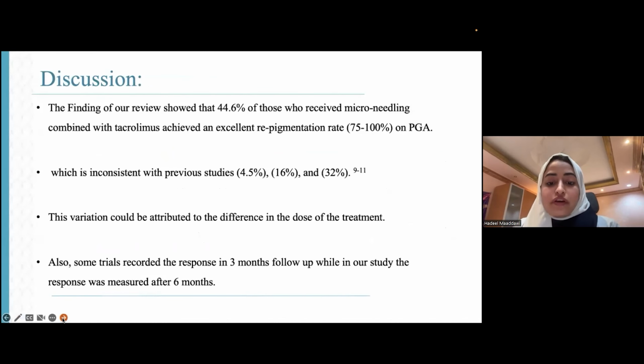So, to discuss more, the finding of our review showed that 44.6% of those who received microneedling combined with tacrolimus achieved an excellent repigmentation rate ranging from 75 to 100% on the physician global assessment scale. This is actually inconsistent with previous studies, as other studies showed 4.5, 16, and 32%. So this variation could be attributed to the difference in the dose of the treatment. Also, some trials recorded the response in only 3 months. However, in the included studies in our research, the follow-up was up to 6 months.